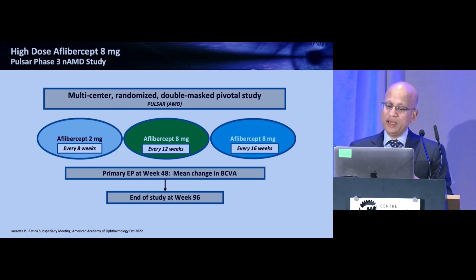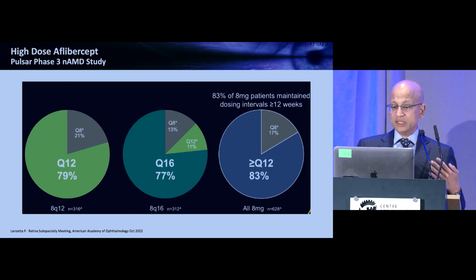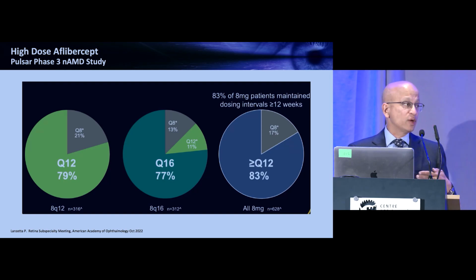Aflibercept, 8 milligrams, loading dose, then every 12 weeks, and then 8 milligrams loading dose, then every 16 weeks. And if you look at the top line data, all 3 arms had very similar visual acuity outcomes, very similar change in baseline visual acuity. But what was exciting about this is patients were able to achieve those results with much less frequent treatment.